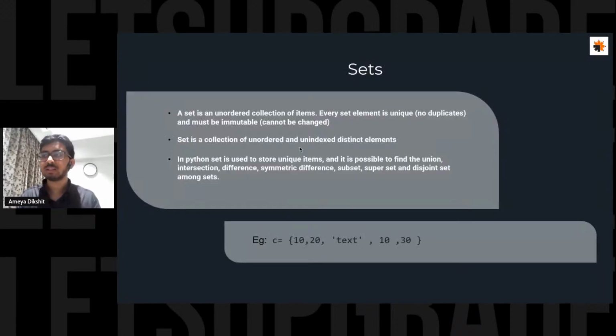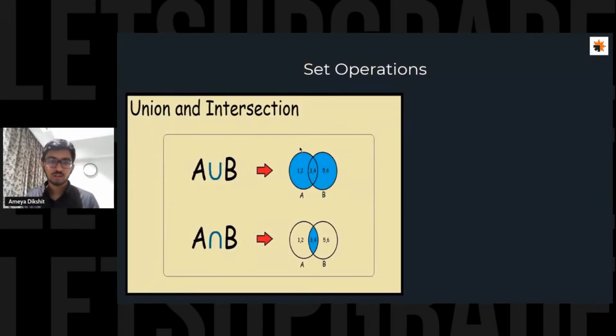Now let's see an example of how sets are related with our childhood. So this is a diagram that you might have studied in your 10th class, which is the union and intersection. Here I have two sets. First is the A set that has some values, and the B set. Now whenever I say union, then it combines the values of all A and B together, and the output will be 1 2 3 4 5 6. Union will be the entire data of all two sets.